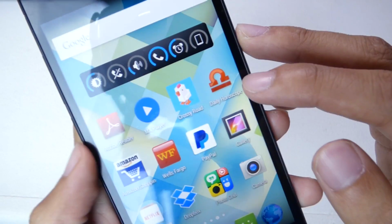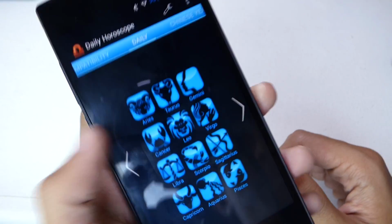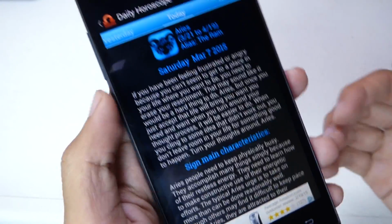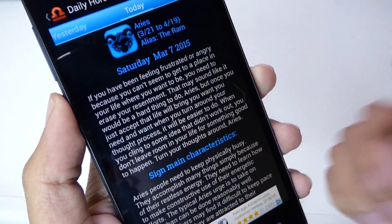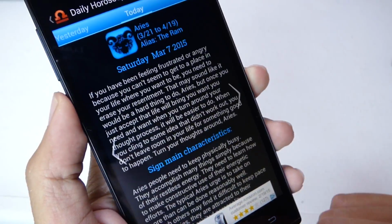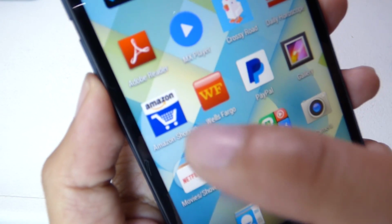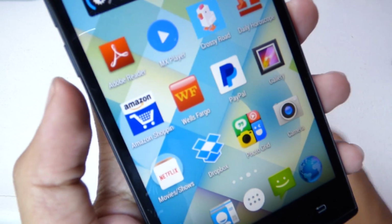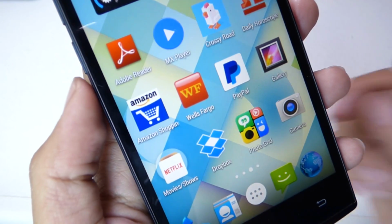And another one of my favorite apps is Daily Horoscope. You know, I'm not really a horoscope kind of guy, but I just like to read whatever day I am on. I just want to read what it says, and I don't know how truthful these horoscopes are, but it's just really fun to read, so that's why I have this app. And I also have Amazon Shopping, which is actually my favorite app because Amazon is pretty much where I buy all my stuff.